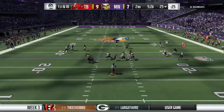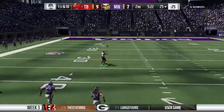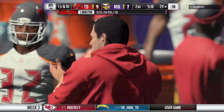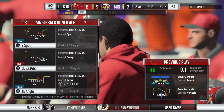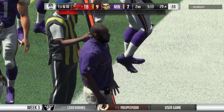Not easily done. Here's Winston going up top. And that's caught inside the 35. And all the way down to the 29. It's a big play. Winston to Evans. 46 yards.